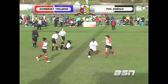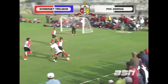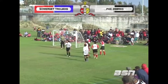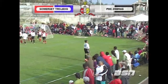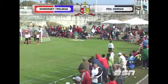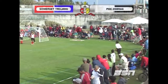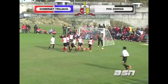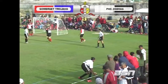Oh, a foul right in front of referee Francis. Nolan slips around one, some nice cleanup work there done by Fisher. Throw in for PHC, Hollis. There's the throw in the mix. Oh, Trojans knocks it into touch, playing it safe.